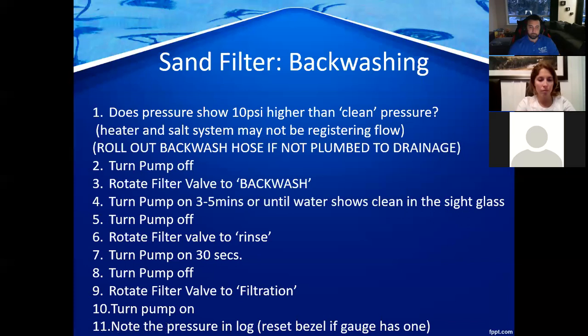So step 2 is you turn off the pump, then you rotate the valve to backwash, and then you turn the pump back on. Now this says 3 to 5 minutes, but there is a sight glass where you can actually see the dirty water. It'll take about 15 seconds before the dirt gets dislodged from the sand, and that sight glass will turn either opaque, milky, or green. And you can watch as that sight glass goes from green and opaque back to clear, and that's how you know you've successfully cleaned out the sand.